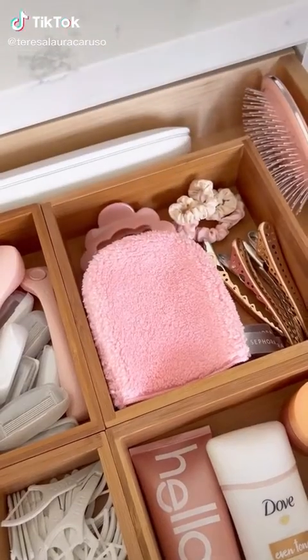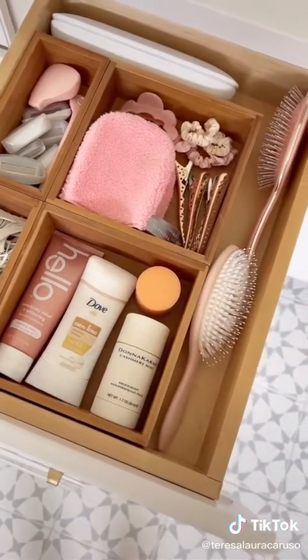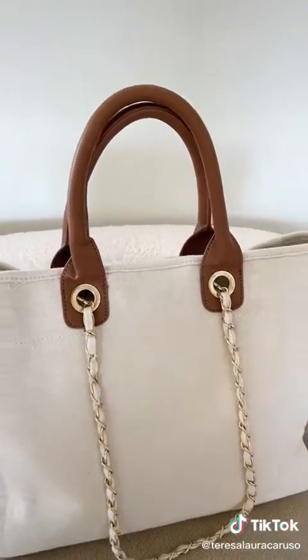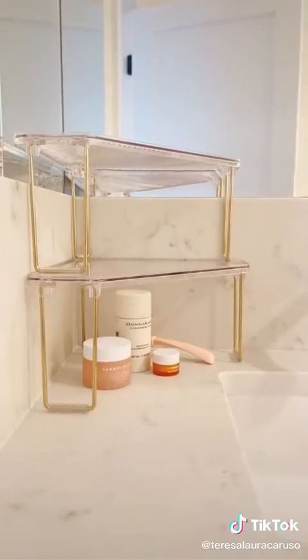Amazon bestsellers of October. First up are these bamboo drawer organizers. They come in a pack of 5 and include all different sizes. Next up is this really pretty canvas tote bag. It has top handles as well as longer straps you can remove. These organizers fit perfectly in the corner of any cabinet or counter and you can stack them for extra storage.